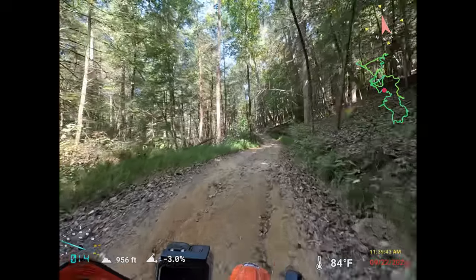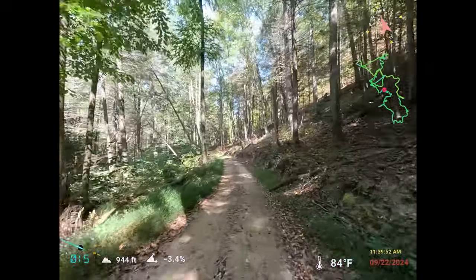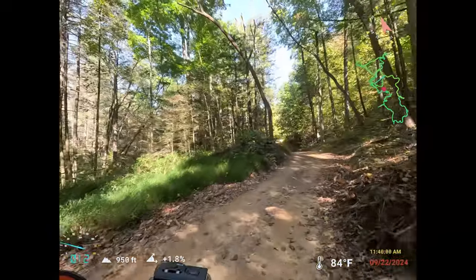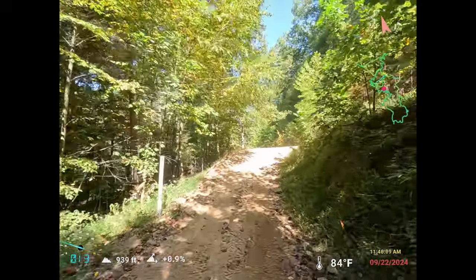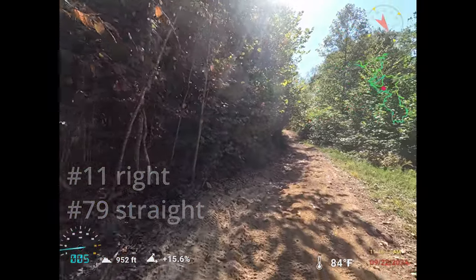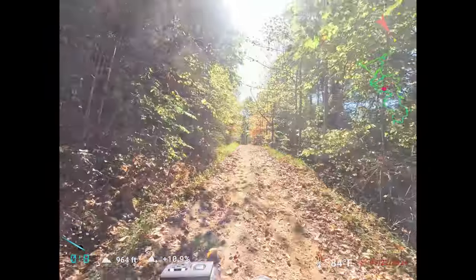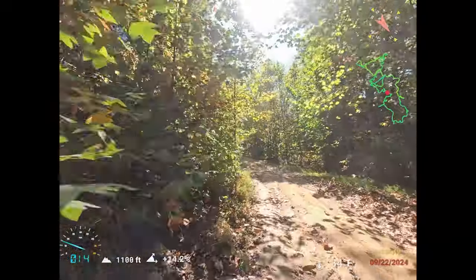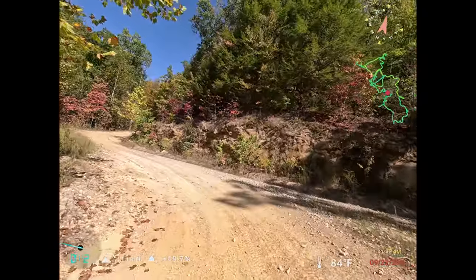A lot of elevation change in this part of the trail. Some more color on the trees and some rocks on the side. Just such a nice ride.